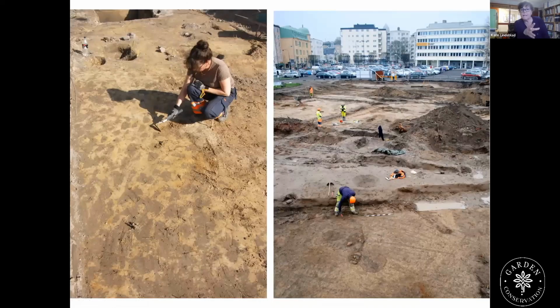You can see the spade blades to the left, and in the fields they used ard. You can see it in the picture to the right at the bottom, the marks of the ard.